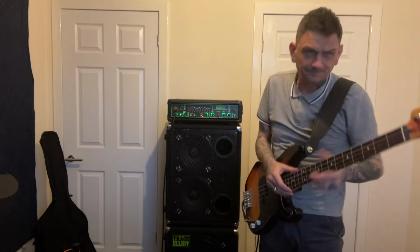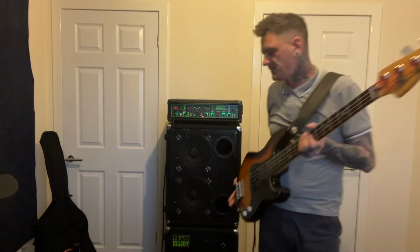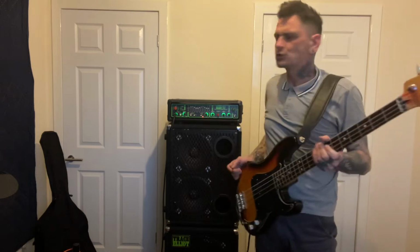There's an Ampeg SVD, which I've got a micro CL, which looks pretty much like a micro version of the SVD, surely because it was Ampeg that the Ramones and that used.